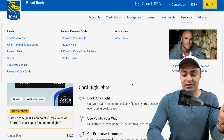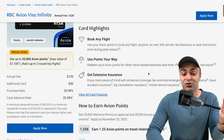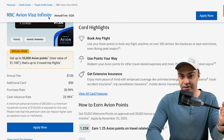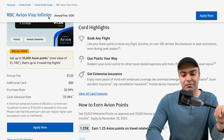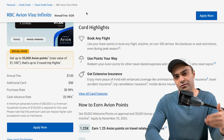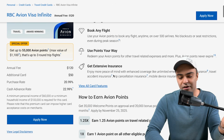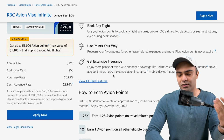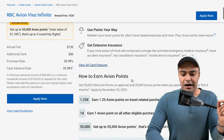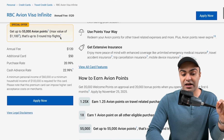And I would suggest, if you don't have either one and you want to go and apply for one right now, I would suggest you start with the RBC Avion Visa Infinite, because this is the one that's maybe a little bit more difficult to get approved for. So if you don't get approved for this one, you don't even want to bother with the Ion Plus. But I mean, it should be fine. If you have the minimum income requirement, if you have a good enough credit score, you should be fine. And also, this one has a pretty significant sign-up bonus for now up until the end of November.